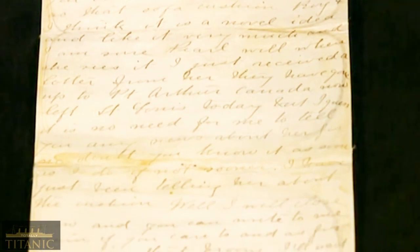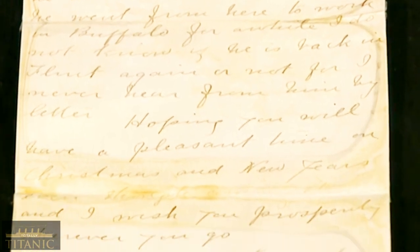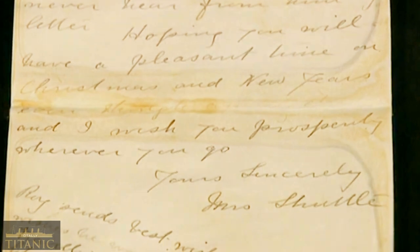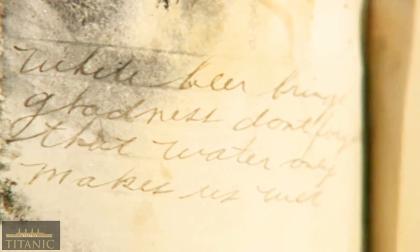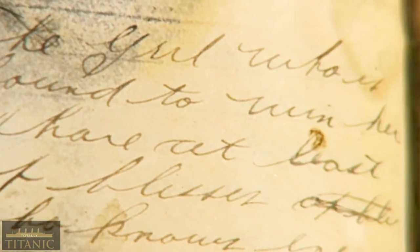Roy sends best wishes. Wishes he was traveling like you. I wish you prosperity wherever you go. Hello, Roy. Yours sincerely, wishing Mr. and Mrs. Shepherd a Merry Christmas and a Happy New Year. Hope to hear from you in the new year. I am just living from day to day for the time when you will be back. I could not be untrue, even if I wanted to.